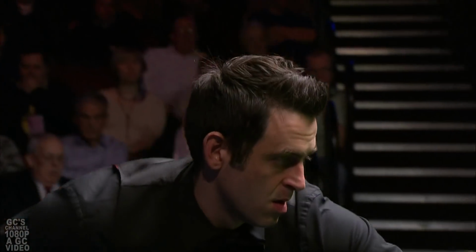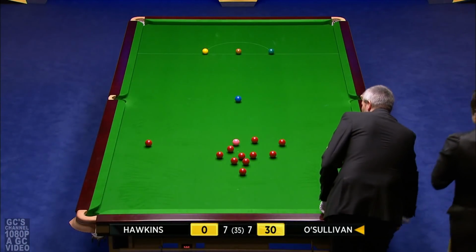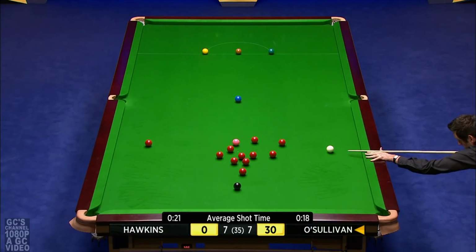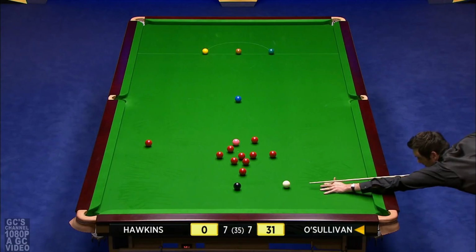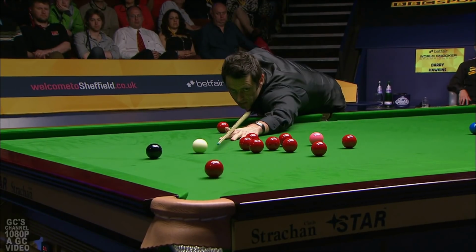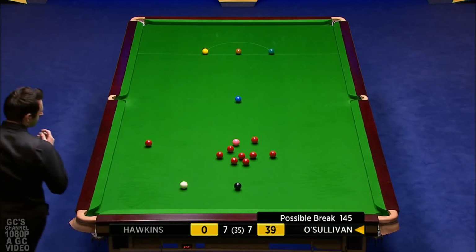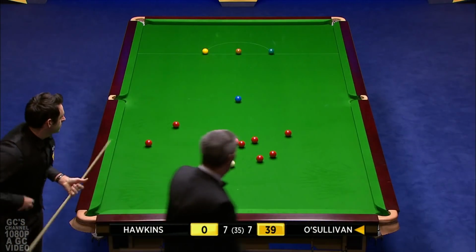22. 23. Yeah, getting the awkward red out straight away. One close to the back cushion just frees up the black, particularly the cue ball, using that back cushion for positional play. 38. 39. Gonna need one good split on the reds. Possible break of 145. Ronnie won't be worried about that just yet. He wants to win the frame in this position first. Needs one good split to get ready for the counter attack.